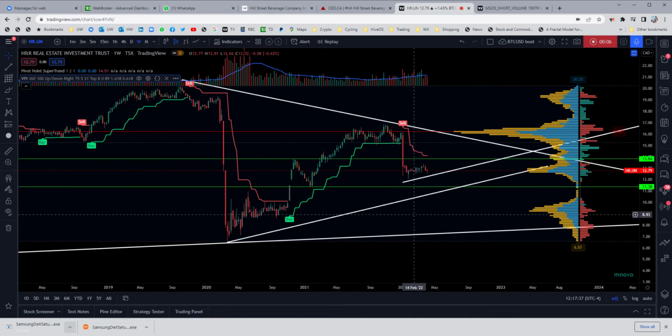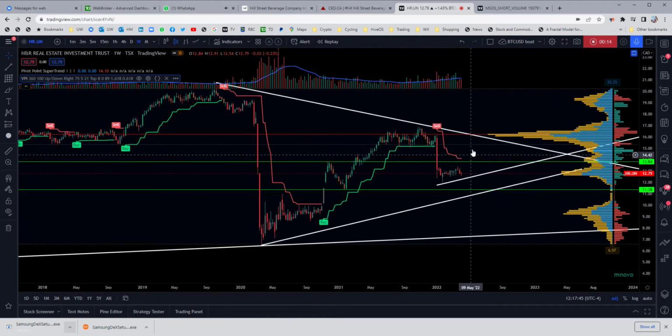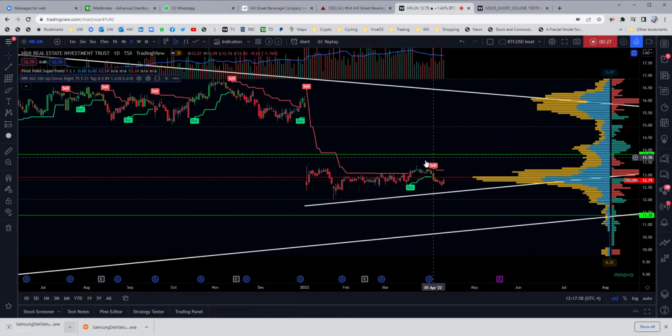Thought we would have a look at HR.UN. Someone was asking questions about it and playing with a new indicator, so I'm trying to decipher the way things are working here. So if we go to daily, we can see this massive gap down, and we are in a stage of consolidation here within this zone.